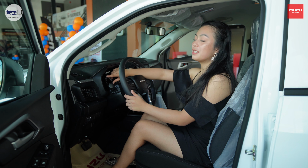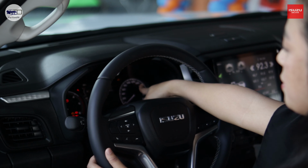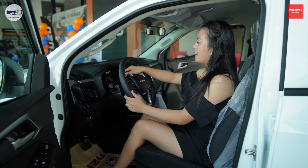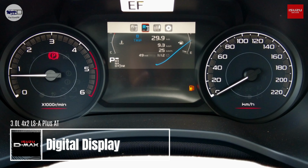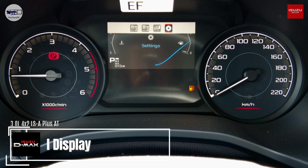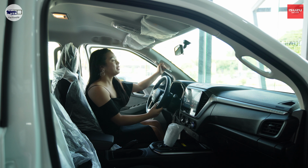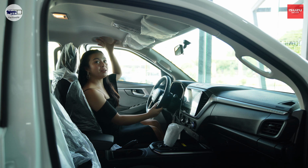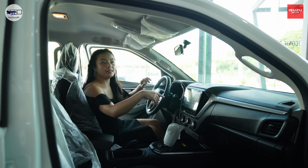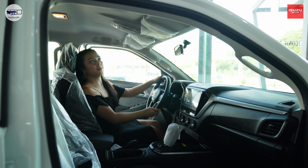So dito naman sa ating instrument panel, meron tayo ditong tachometer and then the speedometer. So both analog siya. And then meron naman tayo ditong 4.2 display na screen. So dito natin siya makakontrol. So dito guys, meron tayong grab handle. Pero dito wala siya. Pero okay naman kasi meron siya sa kabila. So meron grab handle and then isa pang grab handle dyan sa front part.